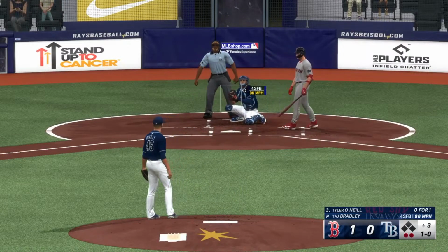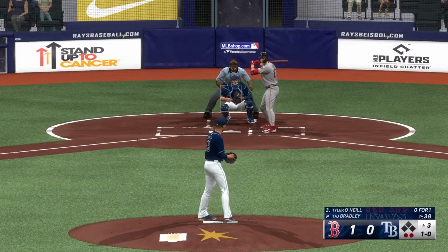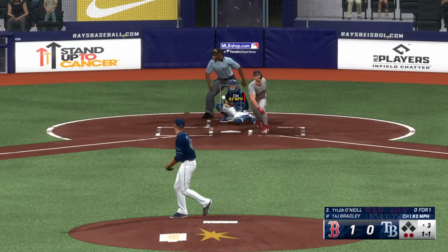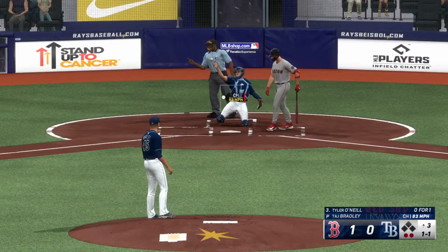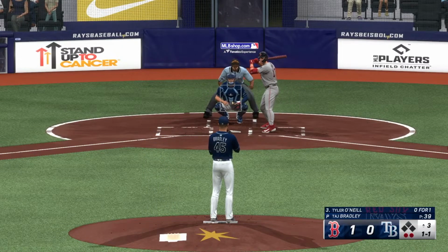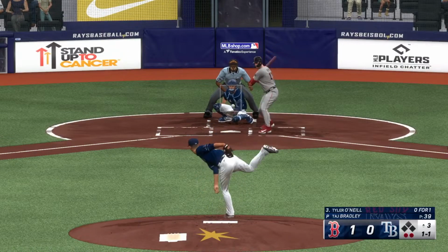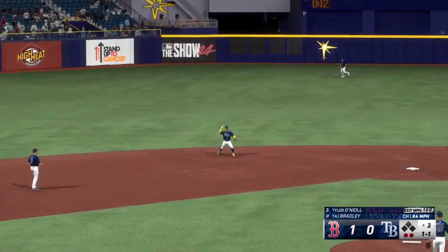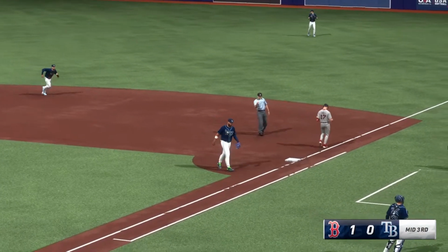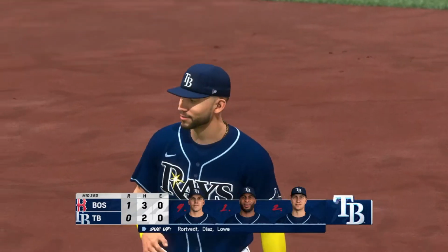O'Neill at the plate for the second time as he takes ball one. Swing and a miss. Nice changeup. 2 outs, base is empty. Ripped to short. On to first. And it's a 1-2-3 inning. Red Sox go down quietly, but they're on top 1-0.